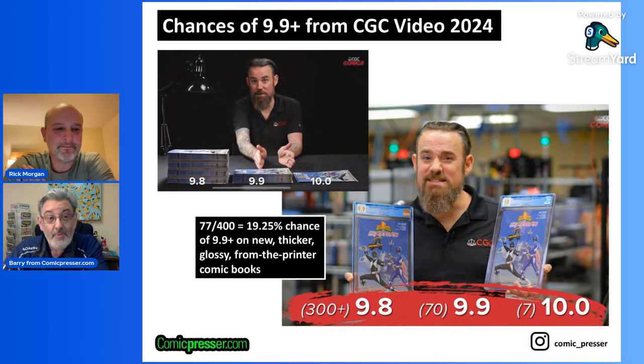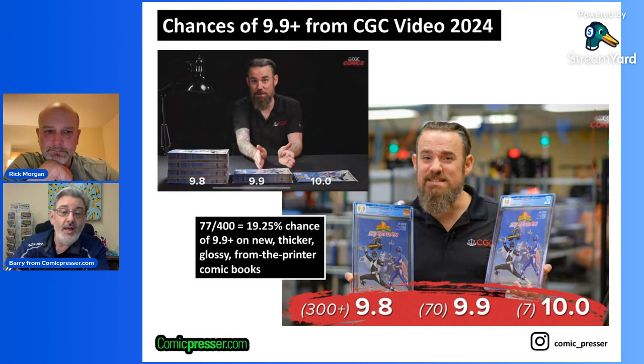So he's going through a box of books that came right off a printing press. That's how new these are. So the percentages here are not from just any pile. These are from new books. I have some data on older books too, and we'll get to that. But in this example, he has 400 books, anecdotally. Of those, you can see in his bottom picture, 300 plus are 9.8. But what matters is 70 are 9.9 and 7 are 10.0. So there are 77 out of 400 books that were above 9.8.